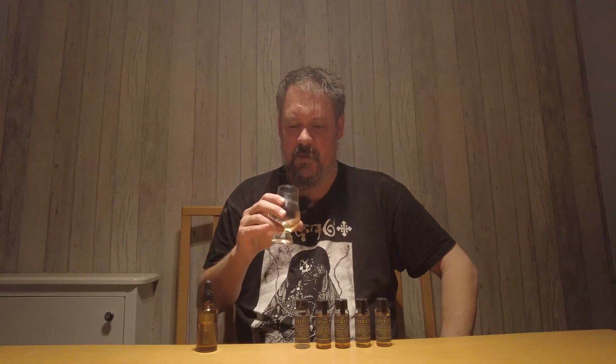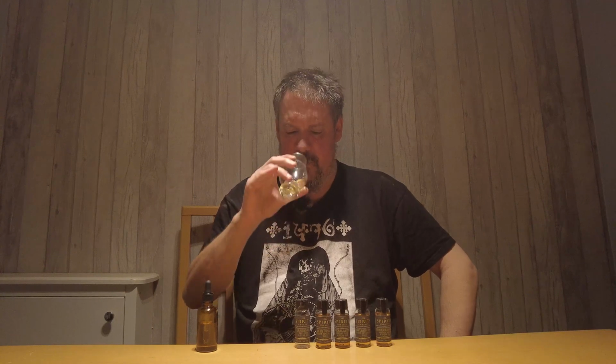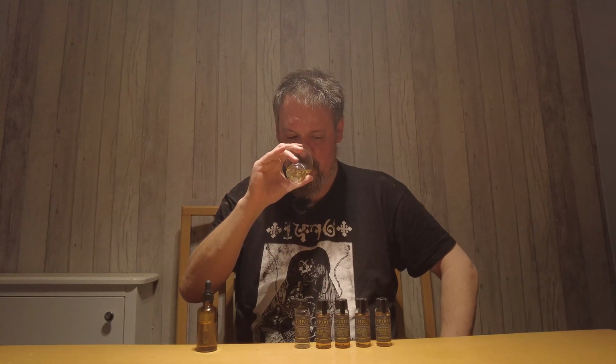Okay, so what I do find with peated offerings, when you do add a little bit of water, I do tend to find that the peat gets pushed a wee bit. It's not as prominent. So the medicinal peat is still there, but it's definitely been pushed a little bit, which allows the citrus notes to come out a bit more.